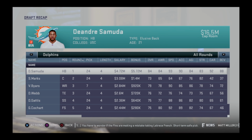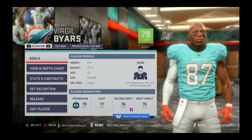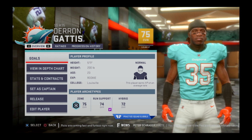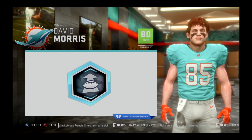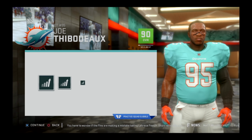We're going to recap our rookies and let you see these rookies one by one. After a couple practices, DeAndre Samuda is already at 84. Virgil Byers is 79. We changed up some gear too. Dylan Webb, the backup tight end from TCU. Deron Gaddis and Cochart are going to get more playing time than I think they expect. A couple upgrades we have to do. David Morris, the receiver we signed in free agency, is rated at 80, so he's going to be a good starter for us. Joe Thibodeau is rated at 90 now after his upgrade, our 1st round pick from last year.